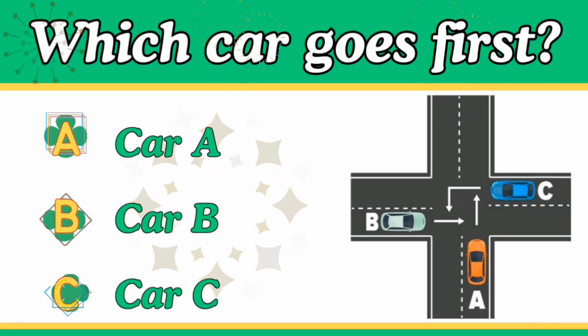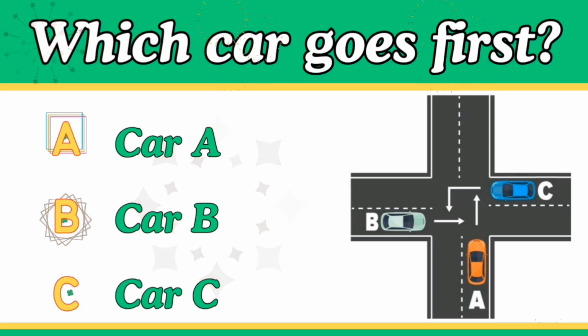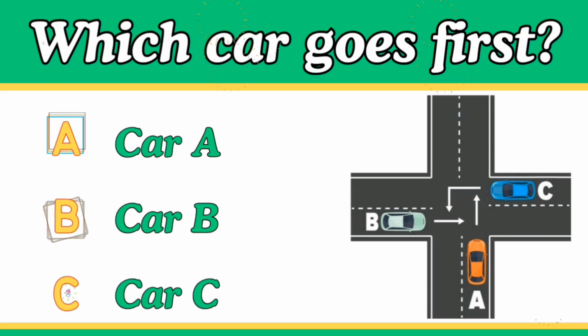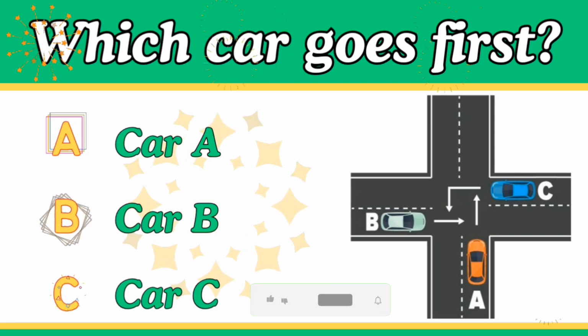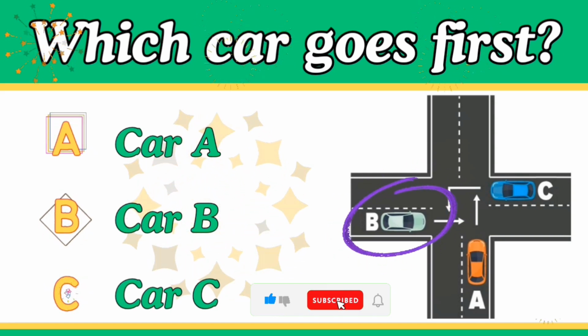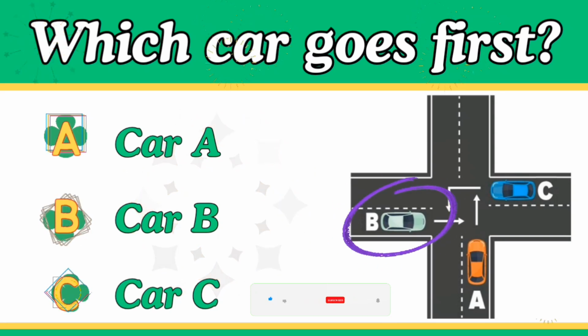But let's just wait a minute. Car C seems to be turning left and there is oncoming traffic. Remember what we just said about turning left in front of oncoming traffic. We said when a car is turning left at an intersection, it must yield its right of way to oncoming traffic going straight. So basically, the oncoming traffic, which is Car B, has the right of way over the left turning vehicle, which is Car C. So to bring this matter to an end, Car B will be the first car to cross this intersection, followed by Car C, and the last car to cross this intersection would be Car A.